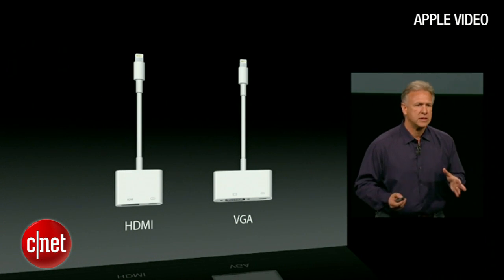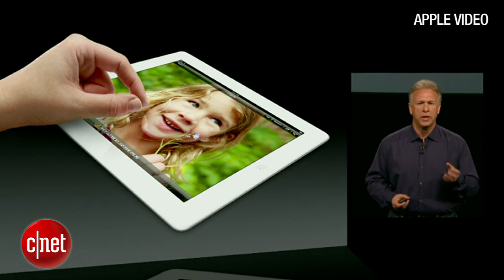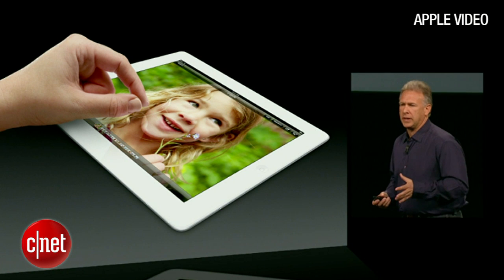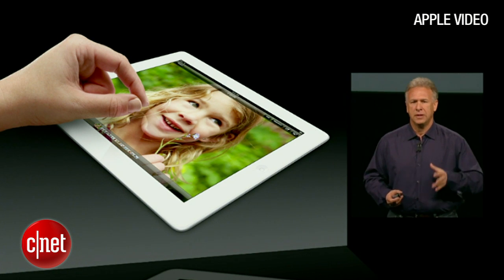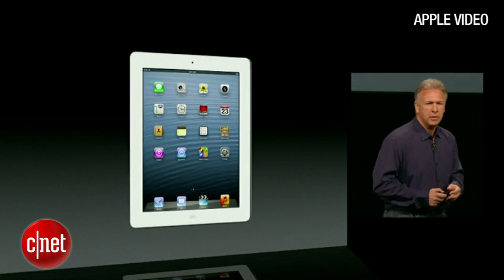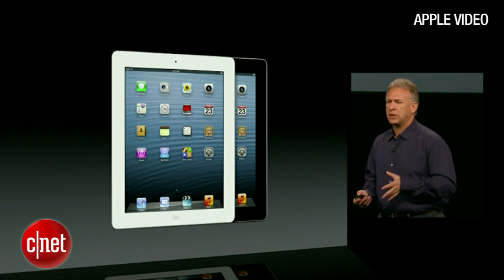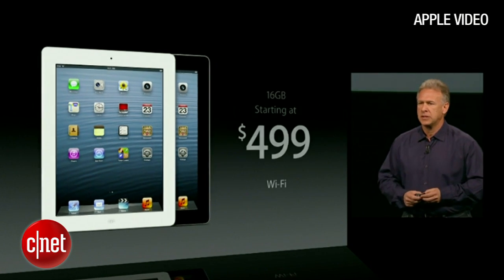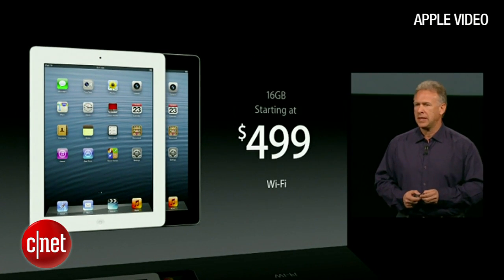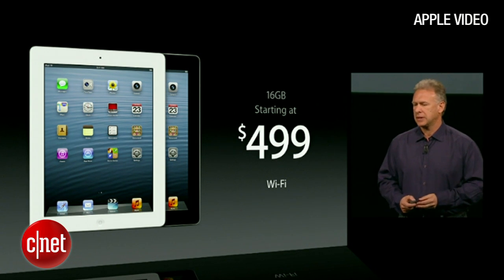And all of this technology and performance is, of course, based on a system with this breakthrough new Retina display, for which there's nothing as beautiful in the market. The fourth generation iPad comes in both black and white, and it starts with the same configuration as the last generation, 16 gigabytes, Wi-Fi for $499. So twice the performance, new features at the same price.